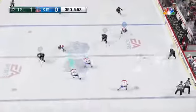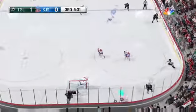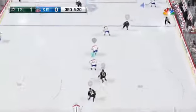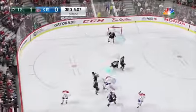The Goats in possession through center. And the loose puck gathered in by Mason. Passing one off now to Andrews. And play stopped because of an offside.